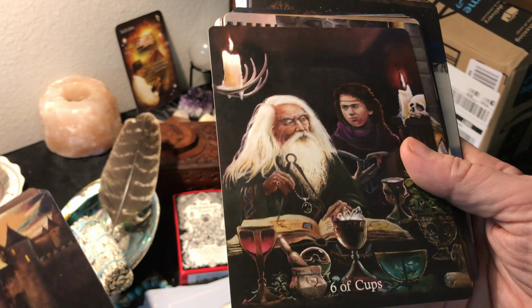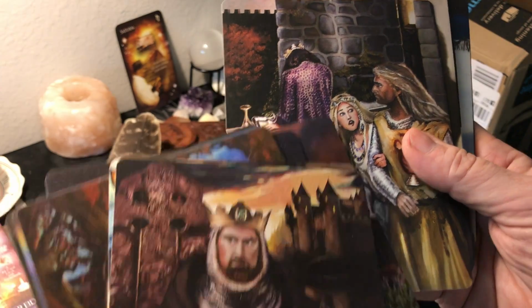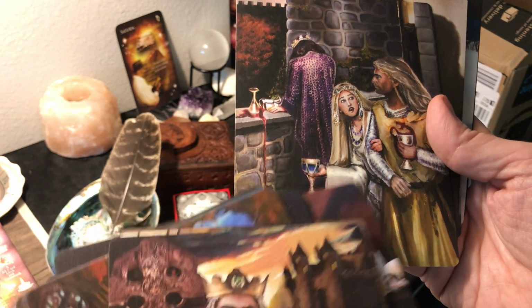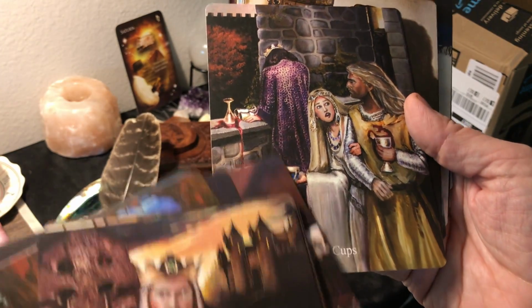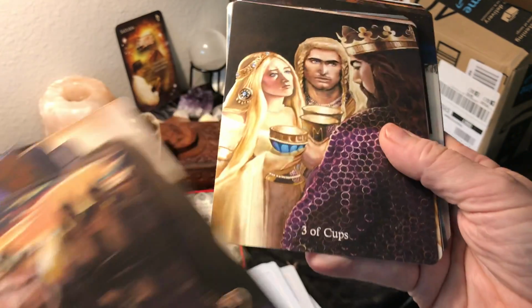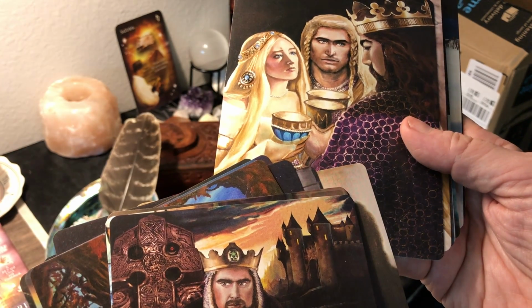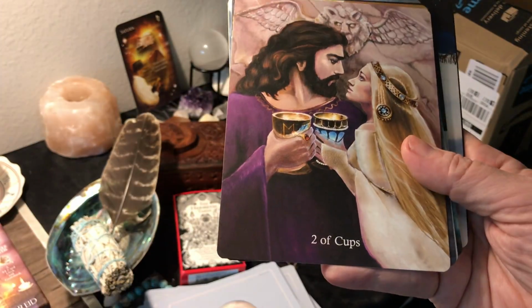This is the 6 of Cups. See, it looks like at one time this person got hurt by the Queen because the Queen was maybe betrothed. Maybe it was like the Queen was betrothed to the Knight, and then, I don't know. I have to read. Because see, look. They come before him. Doesn't it look like he's the one that ends up being the king of the queen?